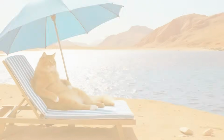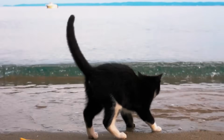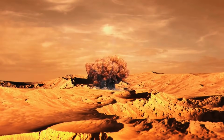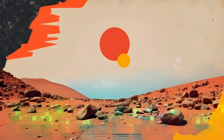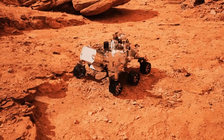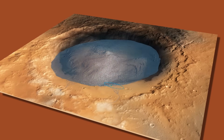In other words, there were 500 million years where it was exactly like Earth, with conditions just right for life to start forming. But then, something happened that changed things forever. The atmosphere thinned, Mars lost its oceans, and became the cold, desolate place we see today. It's been a mystery for a while, but now, Curiosity stumbled upon something interesting in the Gale Crater, a vast basin on the Martian surface where, billions of years ago, water once flowed freely.